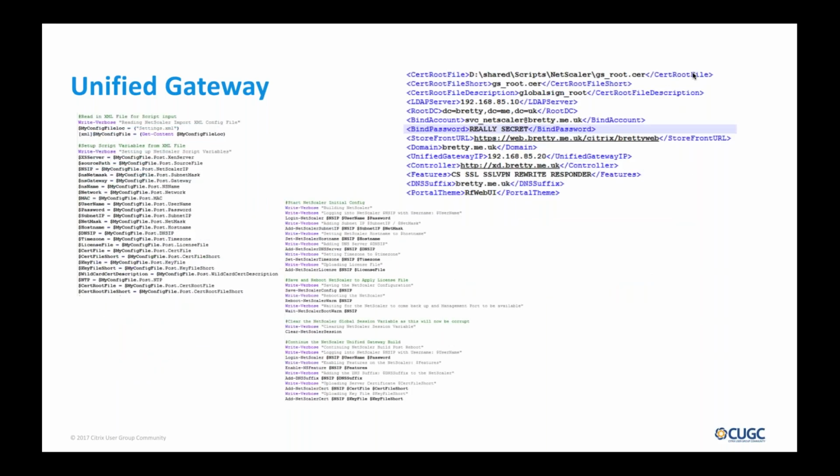And then there's a master build script that will read in the information that you give to your customer to fill out. So all their configuration information that can be seen on the top right there, such as their certs, their NetScaler IP, their LDAP, their bind account, their storefront details, that all goes in the XML file. Then the master build script will read in everything from that XML file that the customer's given you, and then it will execute those functions in the order that you need to build your unified gateway.